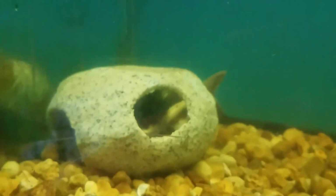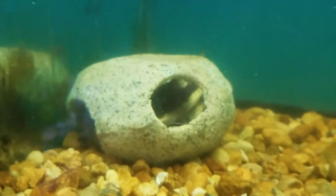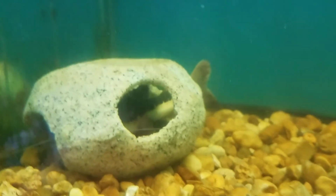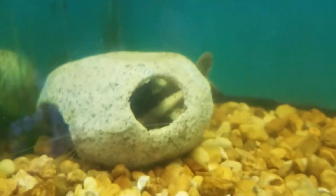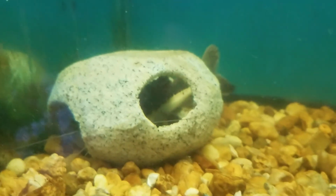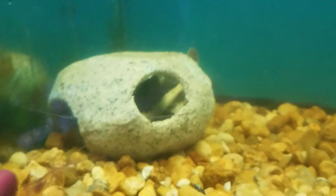But as you can see, he's already like 6 inches big, and the other little guys in the 20 gallon long, sorry, the 20 gallon long is maybe just about 3 inches. We've had them for about 2 weeks now, and they're getting really big. And what those little ones eat are bloodworms.